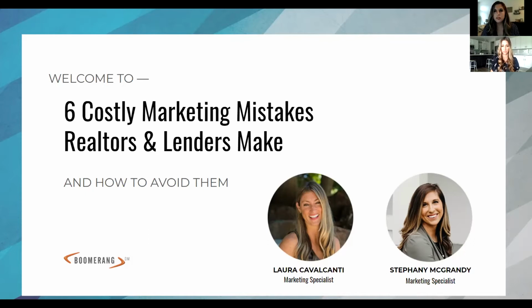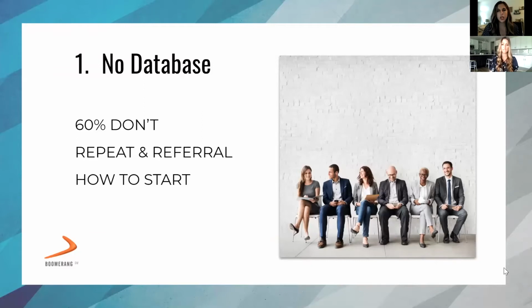So that being said, let's dive right in with our 6 costly mistakes. Number 1 is having no database. There's a study talked about in Ninja Selling by Larry Kendall, called Efficiency by Design. It surveys 20,000 different real estate agents and asks about their database. The stat is that 60% of those agents don't have a database. So 60% didn't even have anything written down on paper.